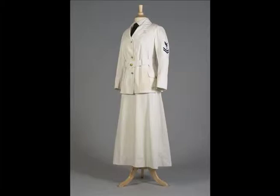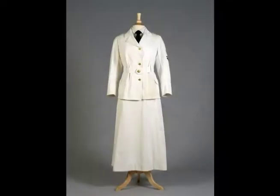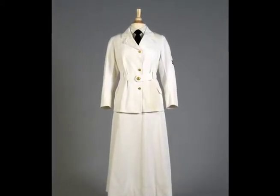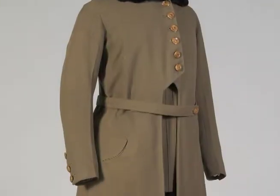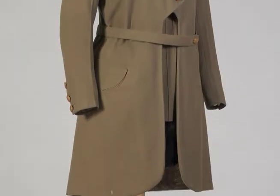Women's uniforms were adapted from men's uniforms, even including ties and rank insignia on the sleeves, but substituted a skirt for the trousers. This particular uniform was worn by Lois Jane Houghton Miller, who served as a yeoman second class. The general style of women's suits was adopted not just for military uniforms, but also for civilian wear.